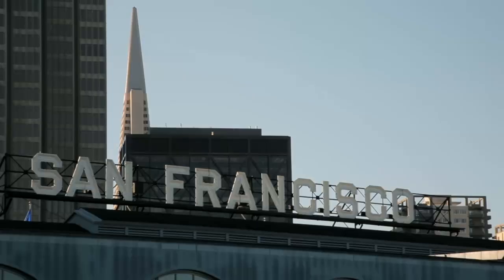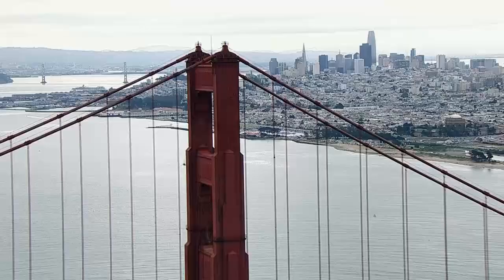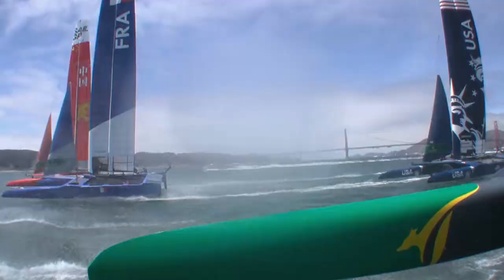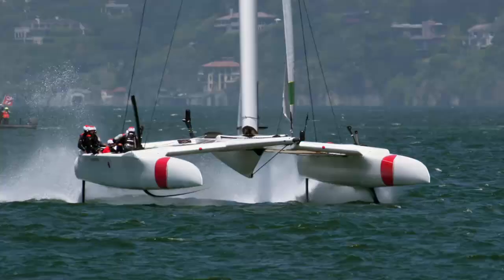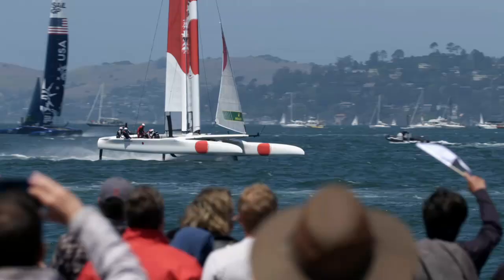Round two, and SailGP heads out west to do battle on the bay in San Francisco. And they are smoking 31 knots just off the start. This is game on, and it's all about Team Japan. From the gun, Nathan Aldridge's Japan in dominant form, winning all three of day one's races in the most challenging of conditions.